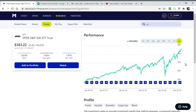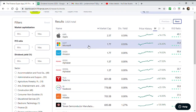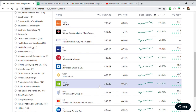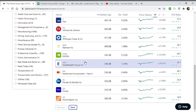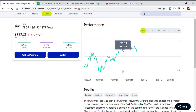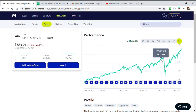Now I want you to think of all the large companies out there, and I'll go ahead and start showing you them. All these companies that are in the United States: Apple, Microsoft, Amazon, Google, Tesla, Facebook, Visa, Johnson & Johnson, JP Morgan, Walmart, Nvidia, MasterCard. All of these companies are in the S&P 500. And when you own SPY, if you just buy this one stock, you are actually buying 500 stocks. Does that make sense? So you're actually buying 500 companies in one price.